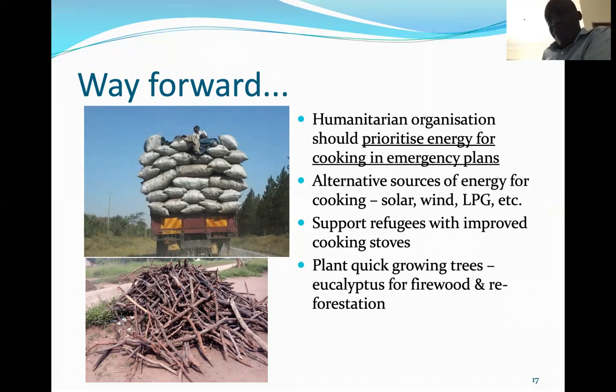Humanitarian organizations have never prioritized energy for cooking in their emergency plans. What they look at is, how do we settle these people? How do we give them food? How do we give them tents? You give them food, but you don't give them the energy for preparing the food. So there's a suggestion that the humanitarian organizations now should also put energy for cooking in their intervention plans.